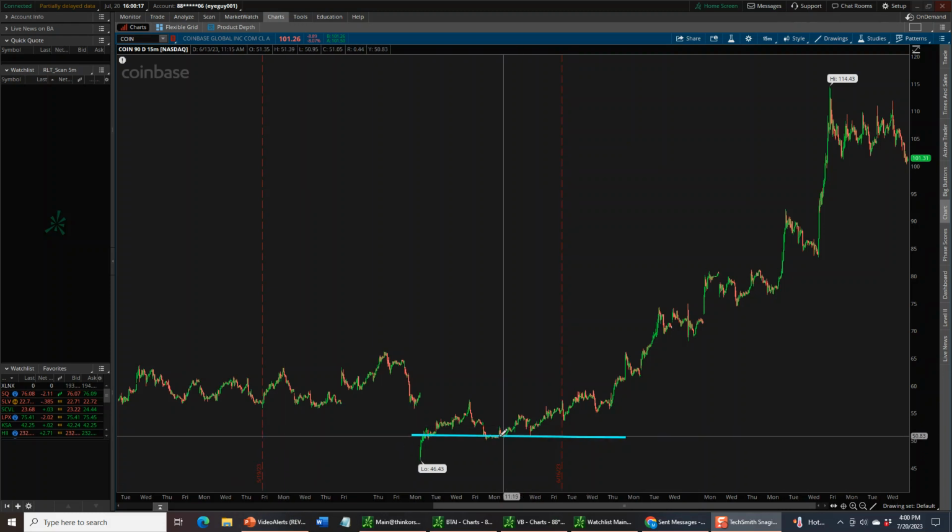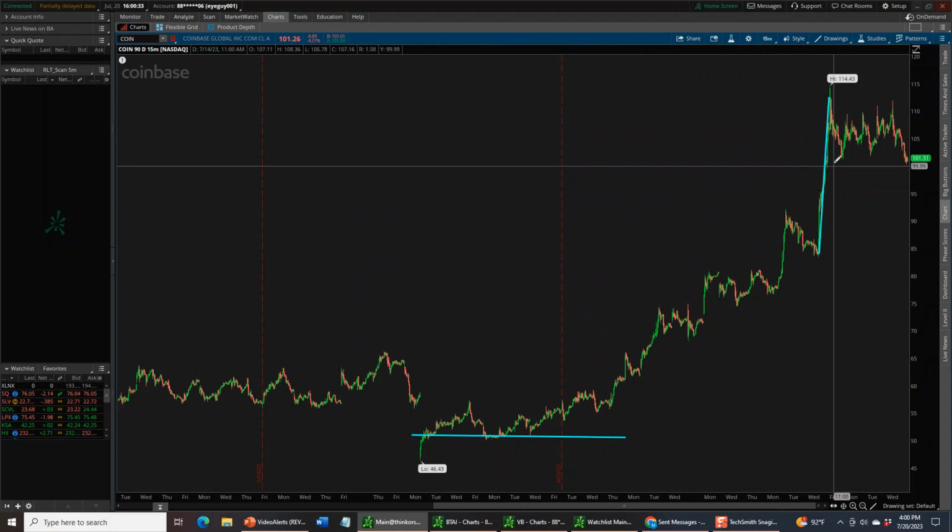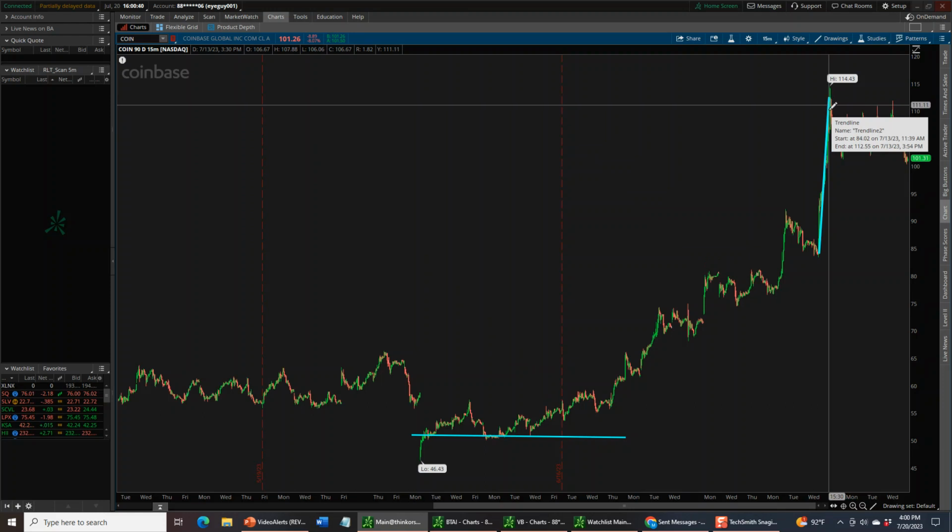Now, right off this swing low and this area of consolidation, we took the trade. And look what happened right here. This was a short squeeze. I mean, talk about a geometric move up. This is almost a vertical move up. This was a tremendous increase in price in just a very short period of time.